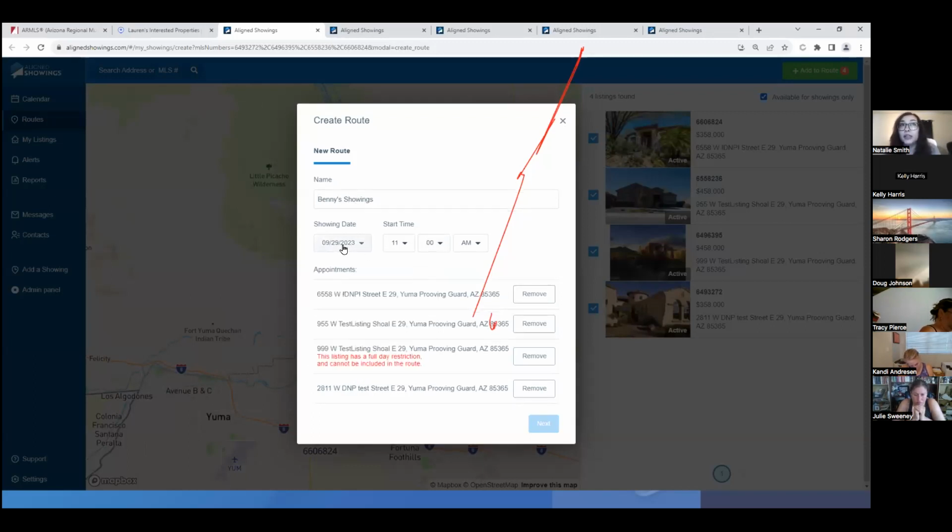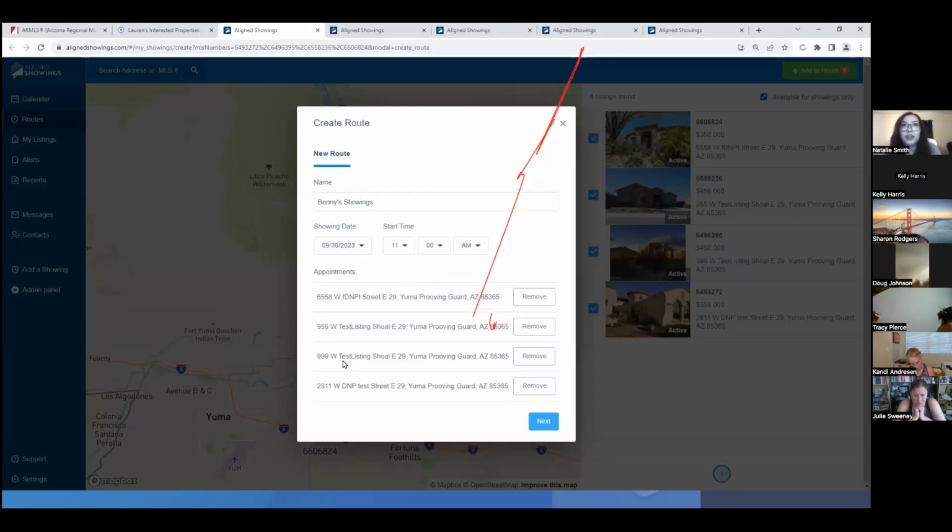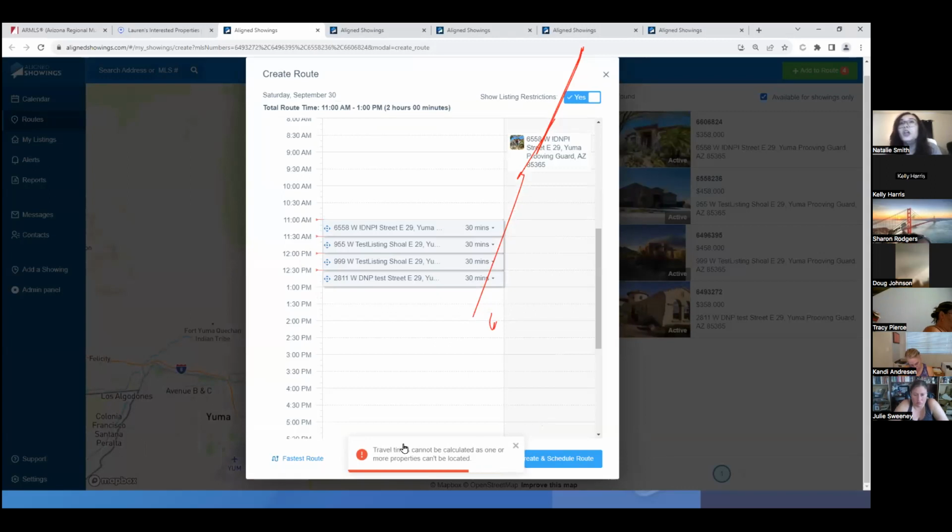Oh, and it looks like once I changed it to Friday, I got this restriction that said, hey, this listing cannot be shown that day. Well, shoot. So let me choose another day to show you. And I don't know, we'll start at about 11 o'clock. Sure. Oh, and this is one of those weird test listings. So I get an error because it's in Yuma and it's not found on the map. But you'll see here that it shows starting at 11.